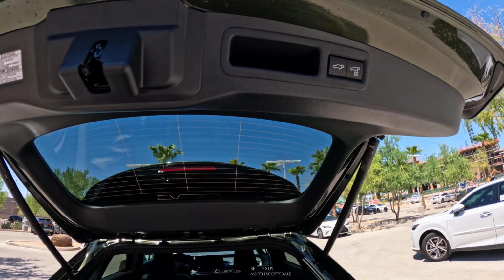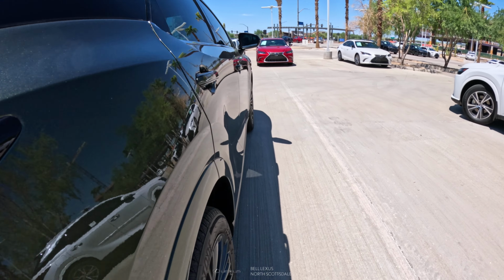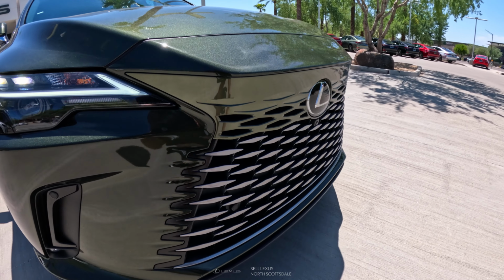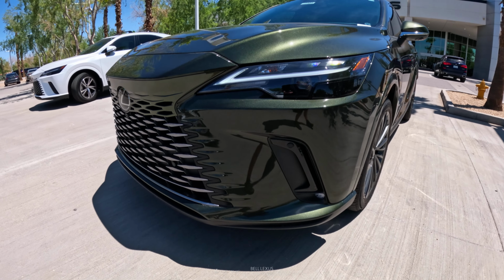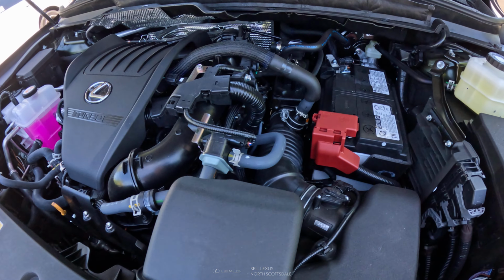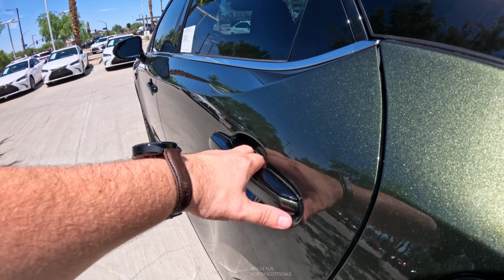Under the hood, the RX 350 is powered by a 2.4-liter turbocharged inline-4 engine, delivering 275 horsepower and 317 pound-feet of torque. This powertrain is paired with an 8-speed automatic transmission, providing smooth and responsive acceleration. The RX 350 offers a refined driving experience, balancing power and efficiency. Whether you're cruising on the highway or navigating city streets, the available all-wheel drive system further enhances traction and stability, making it a versatile choice for various driving conditions.